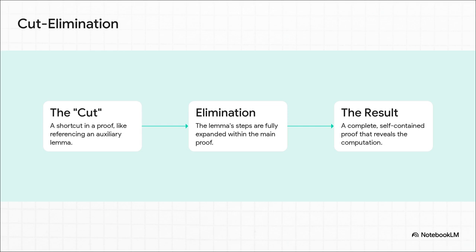That's a shortcut, right? It assumes you already have that other recipe. In logic, that's called a cut. Cut elimination is just the process of replacing that shortcut with the full recipe for the vinaigrette, pasting it right into the main one. The result is one long, super detailed recipe that anyone can follow from start to finish.